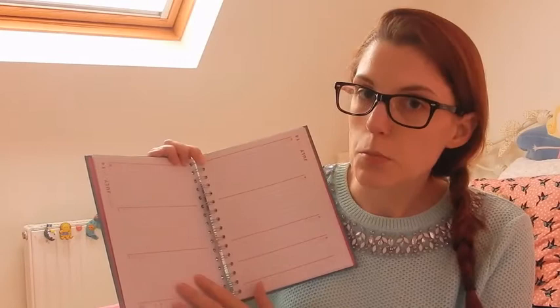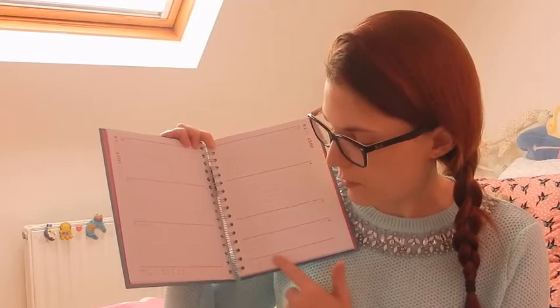for each day, what homework you've got, any reminders you need to put in there, that's all there. And you've also got the whole month with dates along the bottom, so you can keep track of where you are in the month. And it starts in July and goes right through to, what does it go through to? Let's have a look. August 2015, so that's seen me right through college.